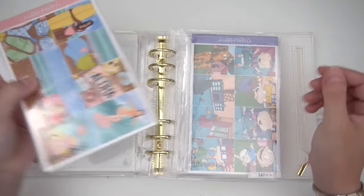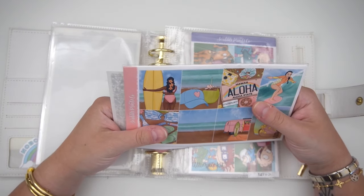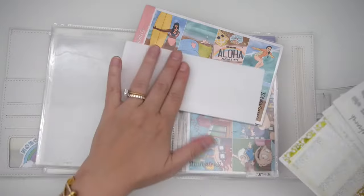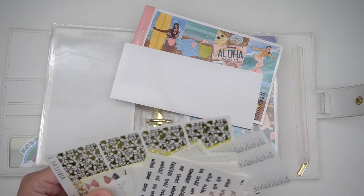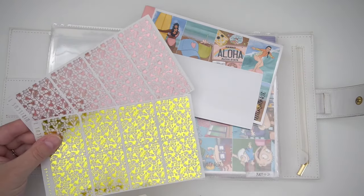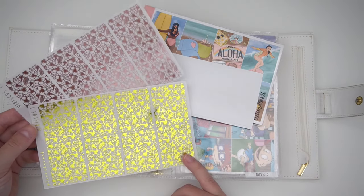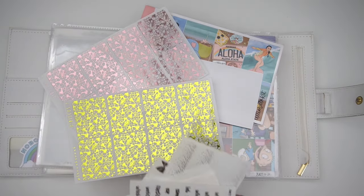Then I have this kit here. I was going to say if I ever go to Hawaii, but that might be in 10 years. So this is Surf's Up. Have Ultimate with all the extras, the Erin Condren bottom washi cover up. And then as far as fun things go, I have these from Hannah. This is the Hibiscus one in, I believe, lime and light pink, possibly.